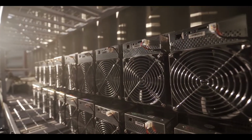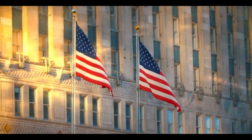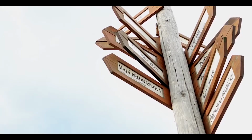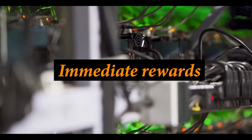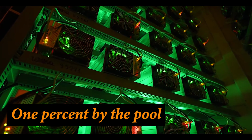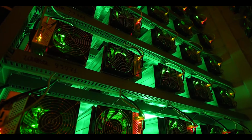The payout for the mining pool is based on the PPLNS mechanism. Ethermine has servers in the United States, the European Union, and China. A number of options are available, such as anonymous mining, thorough statistics, notifications, and immediate rewards. The cost is fixed at 1% by the pool. Notably, the service pays out in full for any blocks and costs that are incurred.